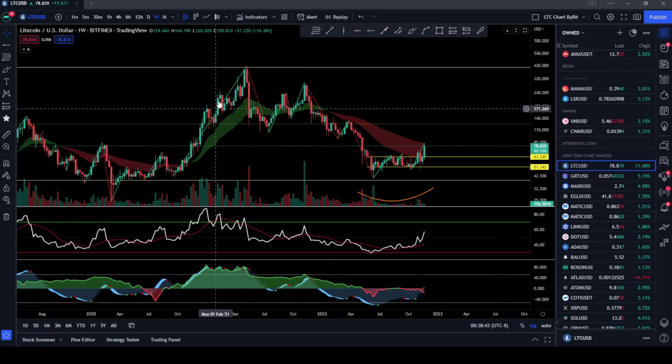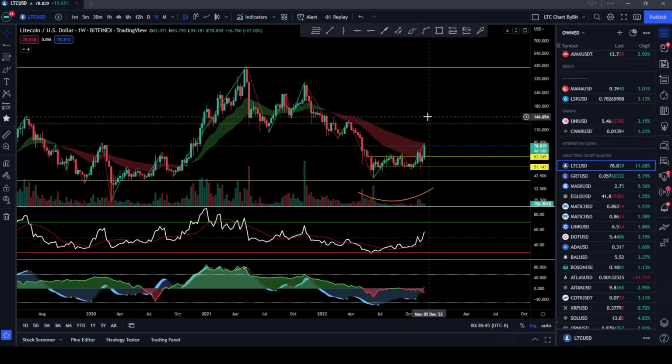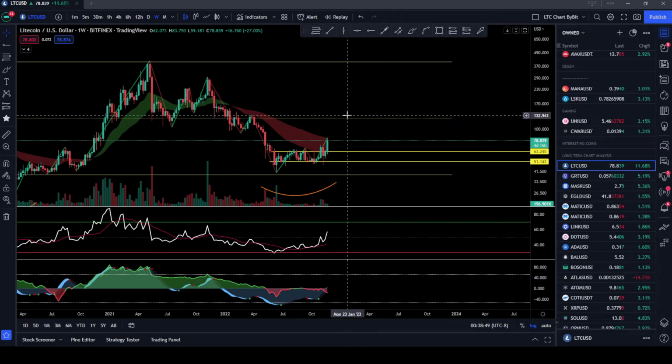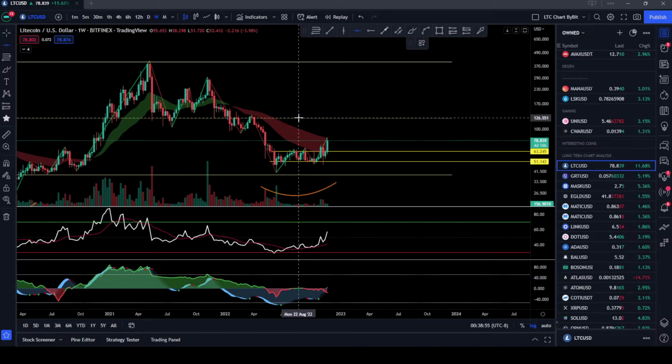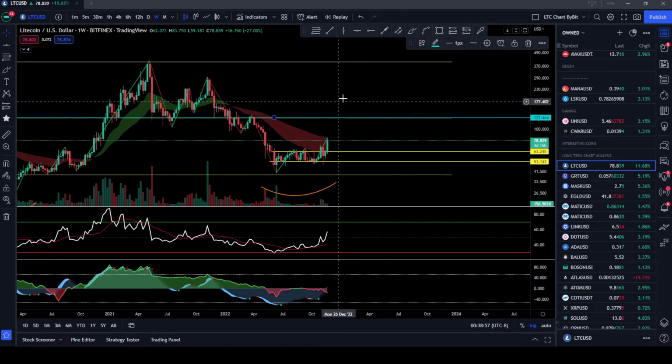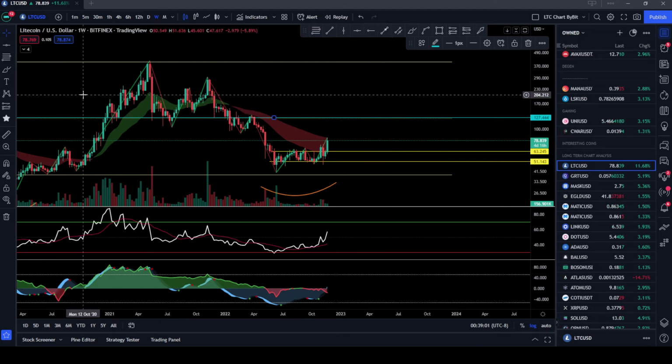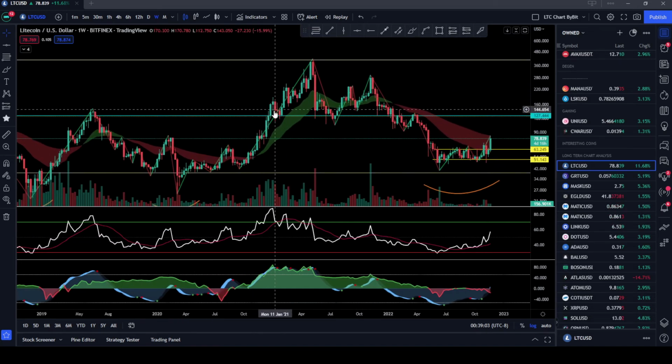But pay attention to that around the heart line here, which is not too far away. If we break right through this and then come back and retest this area as support, we can continue on to the upside, kind of like what we did right over here. So if we break above it, come back down, retest it as support, and then move to the upside, we need to pay attention right there.